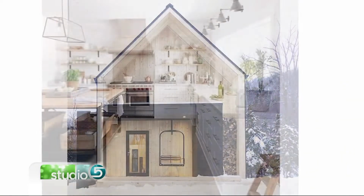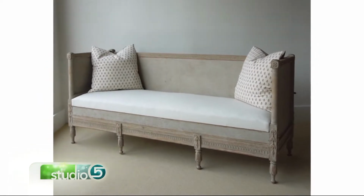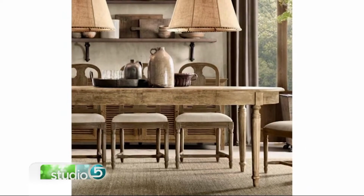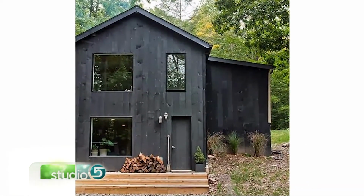When it comes to home decor, one particular style is having a major moment. Scandinavian design is bigger than ever, known for its simple beauty, clean lines, flawless craftsmanship, and understated elegance. Designers are embracing this trend in a big way, including design consultant Amy Demik, and she's here today to show us how to incorporate Scandinavian style into our own homes.